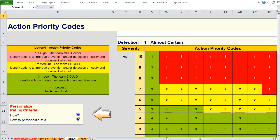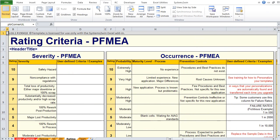And there's a link to online training for how to personalize your rating tables as well as the criteria for severity, occurrence, and detection. You can actually personalize both the predefined criteria as well as supplement it with user-defined criteria and examples for what does 8, 9, or 10 mean in your unique environment.